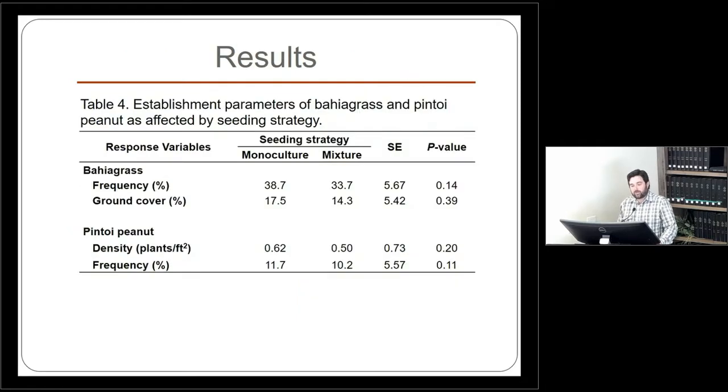So beginning with the results and confirming our hypothesis, most of our variables for the two plants were not affected by mixing the plants in comparison with their monoculture. So Bahia grass frequency and ground cover was the same, regardless if the Bahia grass was a mixture with Pintoi or if it was planted as monoculture.